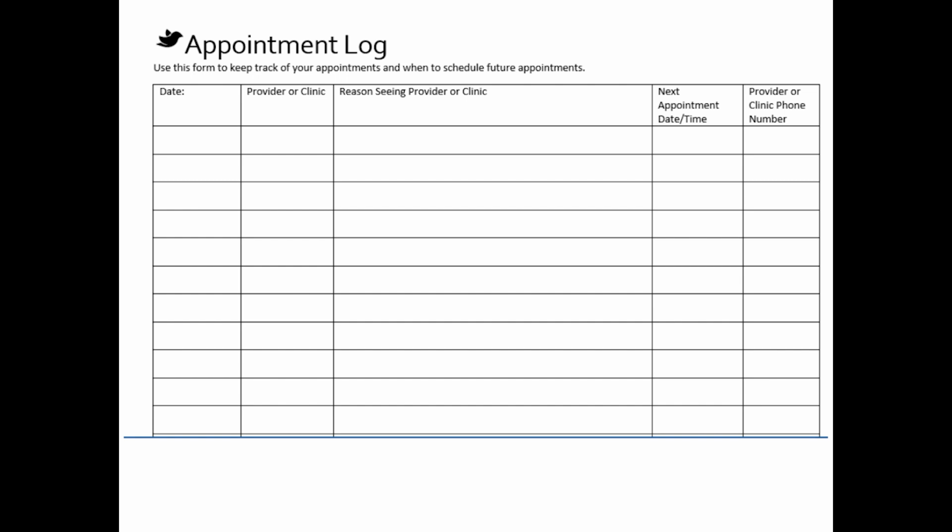So one thing I do personally is keep an extra appointment log. Just make a couple of copies and put them in your car, so that if there is one, you can write it down. I actually have a little binder that I keep in my car for when I get phone calls, whether it be a doctor that I can pull over on the side of the road and write down notes for, or someone else. It's just a cheap little spiral notebook that I got at the dollar store. And then I can transfer those to my appointment log in my care notebook.